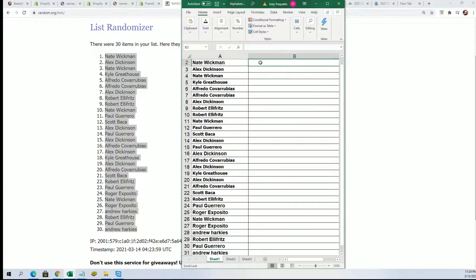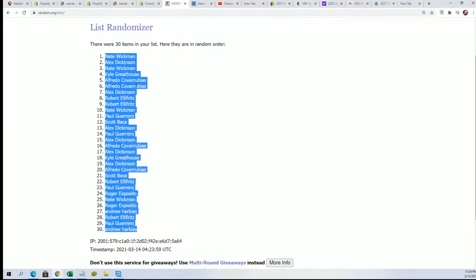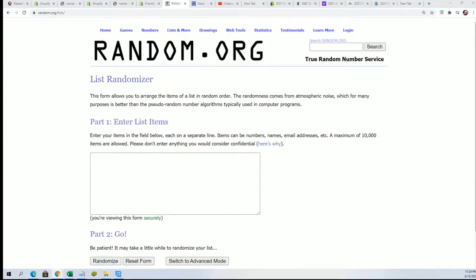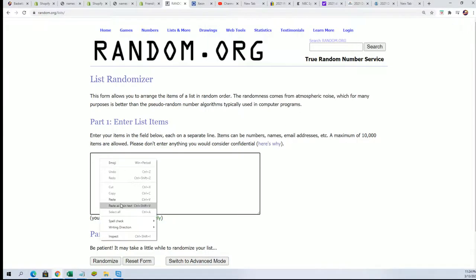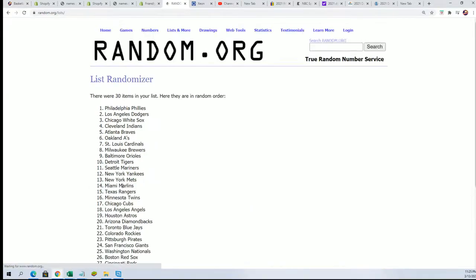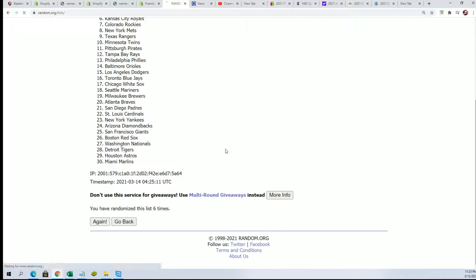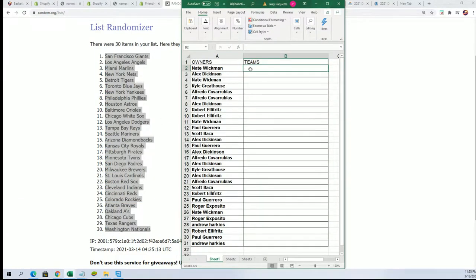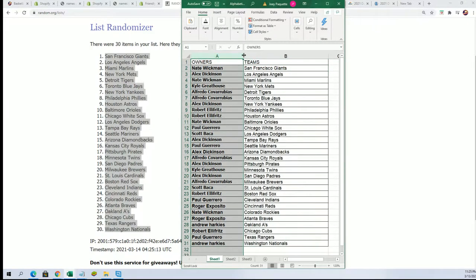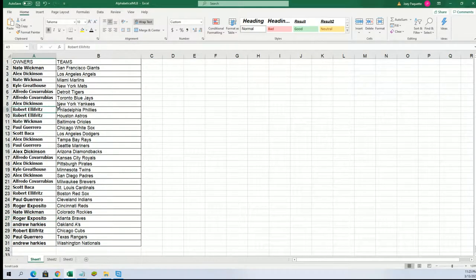So anyway, here we go with our team random. Good luck. And we just simply have owners and teams taking up number 1. Seven times through. Good luck, everyone, in the break. Hope. Lucky number 7. All right, so now you can see your teams in the break. Good luck, Roger with Atlanta. The Phillies for Robert. And who has Angels? Alex D scores the Angels.